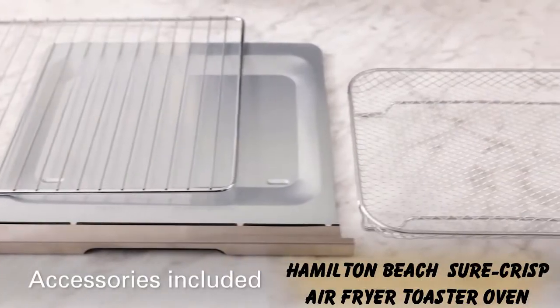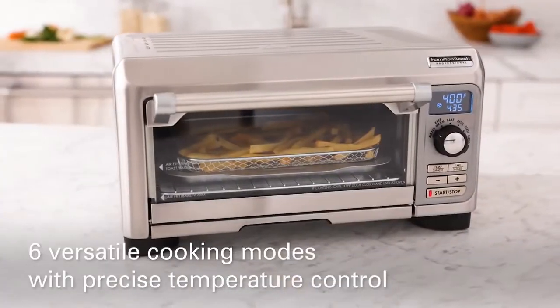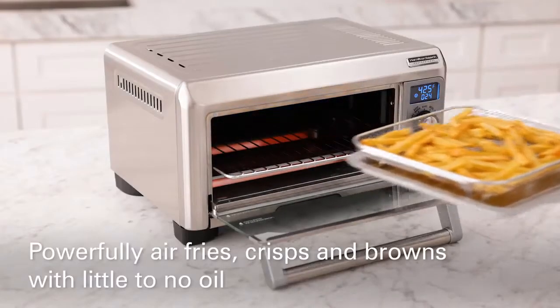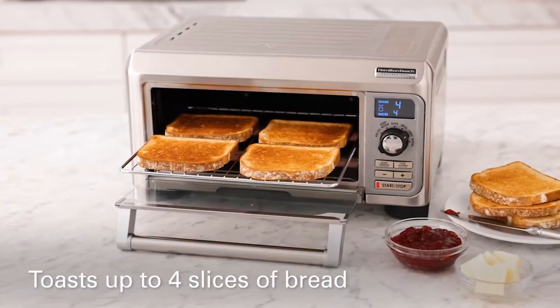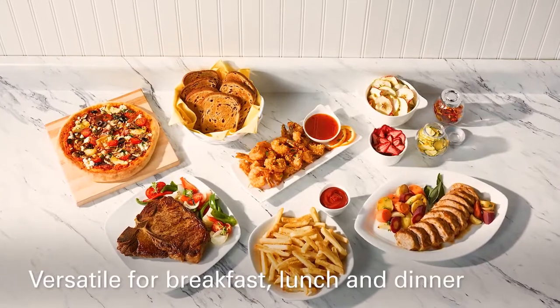Best Value Air Fryer Toaster Oven: Hamilton Beach Sure Crisp Air Fryer Toaster Oven. This under $100 model impressed us during testing, especially when it came to air frying. It has a basic control panel with 3 knobs that are easy to operate and a small footprint that's still large enough to fit a 12-inch frozen pizza.